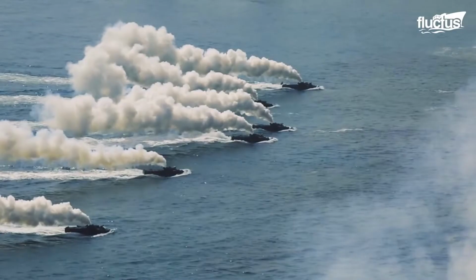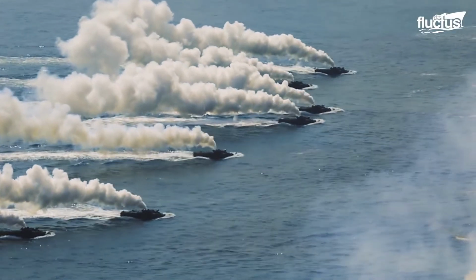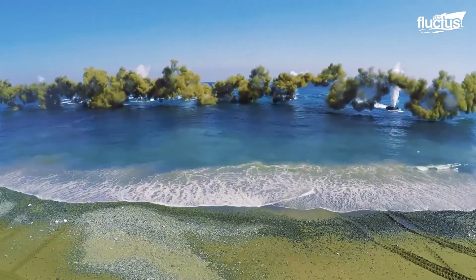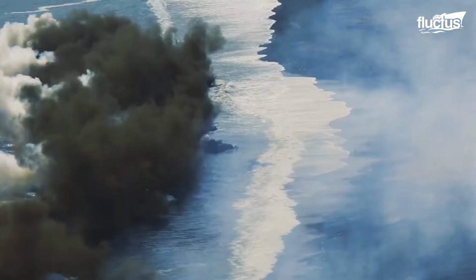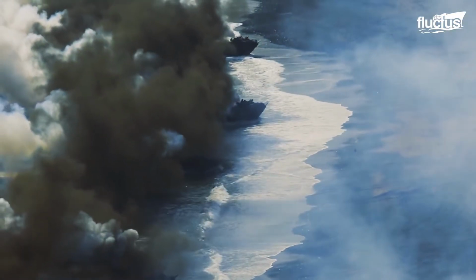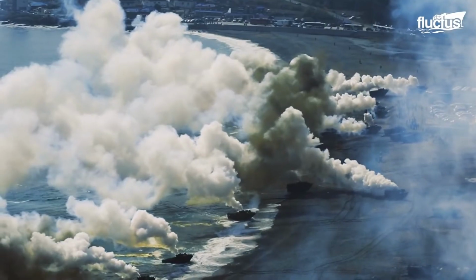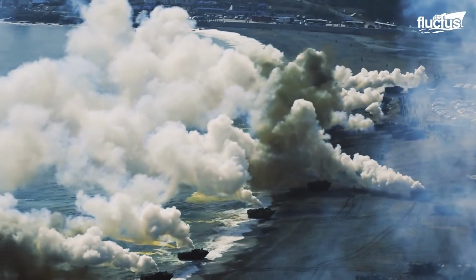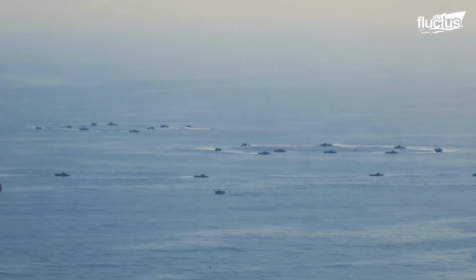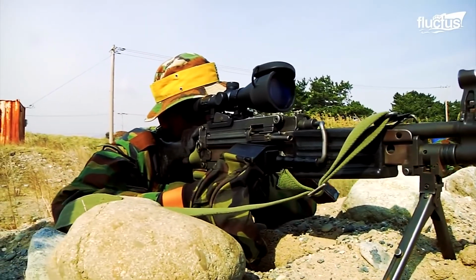To mitigate this, regular exercises like Ssangyong are carried out by certain navies. Ssangyong 16 is a biennial combined amphibious exercise. It's conducted by Navy and Marine Corps forces from the Republic of Korea and the United States. During this exercise, more than 13,000 combined forces execute amphibious landing training.